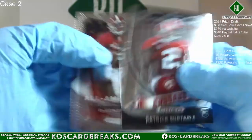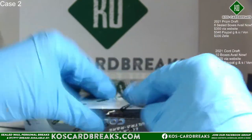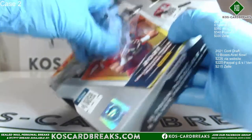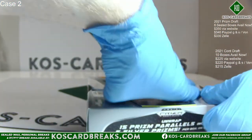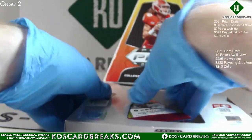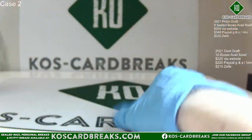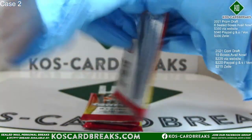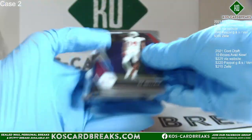Surtain and Devonta Smith. One box to go. Final box mojo. Get a big hit here. Come on. One Wilson auto for this box, as far as the really big autos go for this case, is not going to satisfy your breaker. Come on, Panini. Give us something special here.